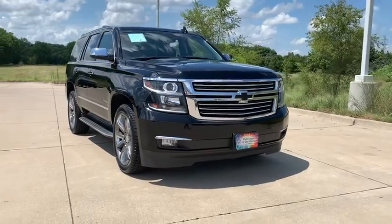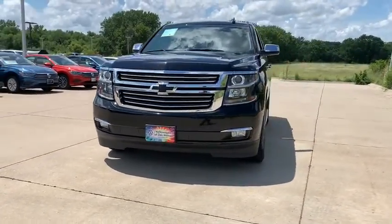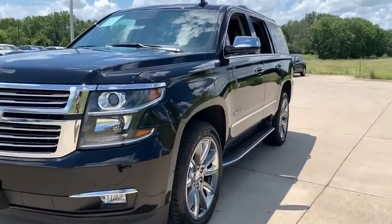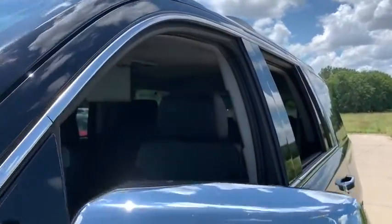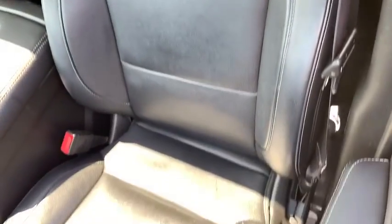We are pleased to show you the 2015 Chevrolet Tahoe. Tahoe has been the best-selling sports utility vehicle, accounting annually for more than 25% of all full-size SUV registrations in the United States. This vehicle has less than 85,000 miles. Here are some of this vehicle's great options.